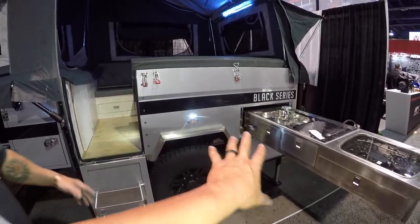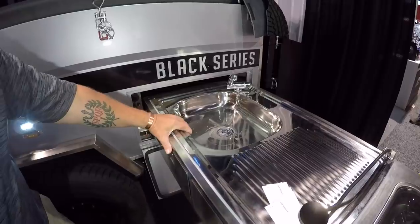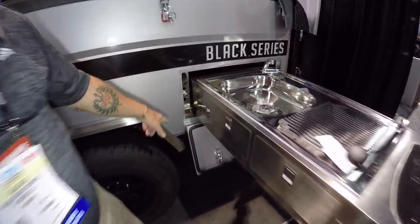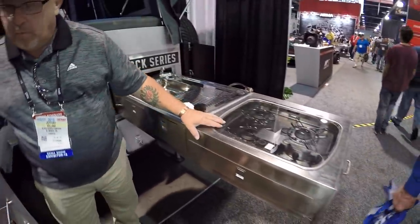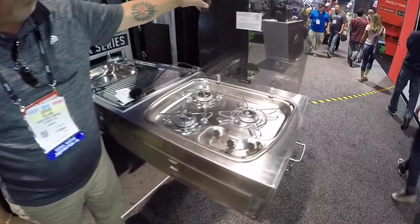Talk about this setup here. So what's going on with the kitchen? All of our products come with this outdoor kitchen. It slides out. It's got a freshwater sink that plugs in there. There's a pump with a 35 gallon water tank. And then the propane is piped to this. There's a hose you connect there after you slide it out. It gives you a three burner Dometic stove.